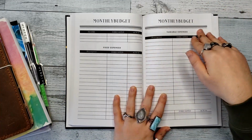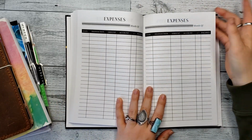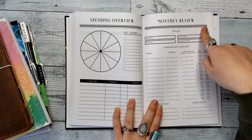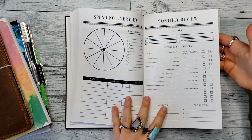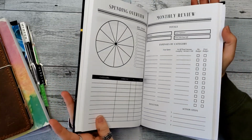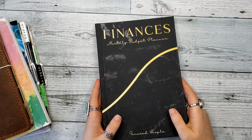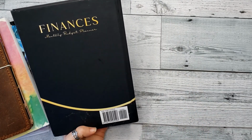It comes with a monthly budget, income, fixed expenses, variable expenses. You get 2 expense sheets, but I track my expenses in my bigger planner, which we'll talk about in a second. It has a spending overview and then a monthly review by category. So I'm not going to give a review. I don't know whether this is good or not. There's definitely some things that I've already altered to try to fit my situation at the start of it, but finding a finance book that fits my needs is super difficult. They're all so the same and generic that I find.